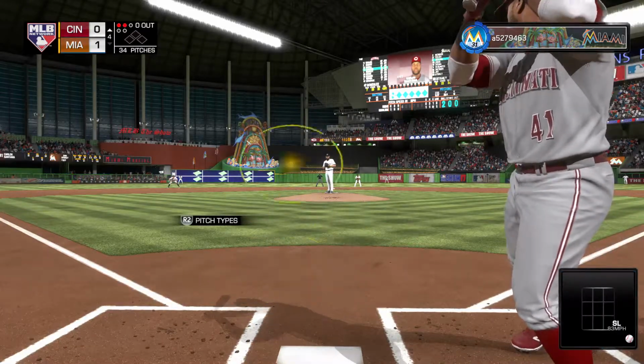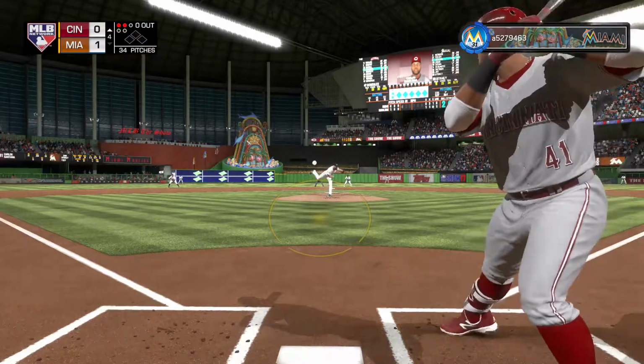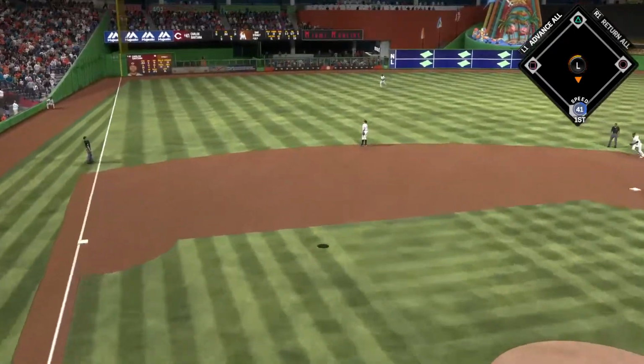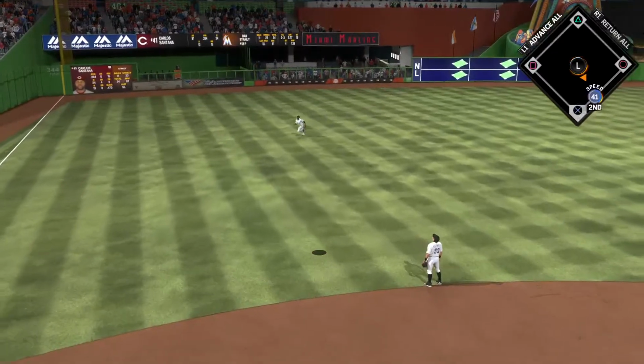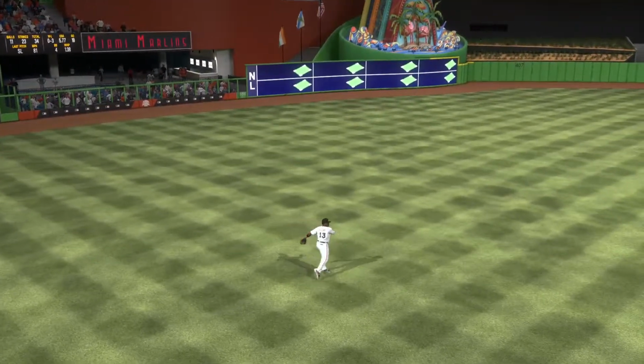Now with the 2-0 count and the power at the plate, it could be fireworks time. This is the kind of count he makes his money in. Tries to go the other way as this is in the air to left field. There to handle it is Ozuna, and there's one away.